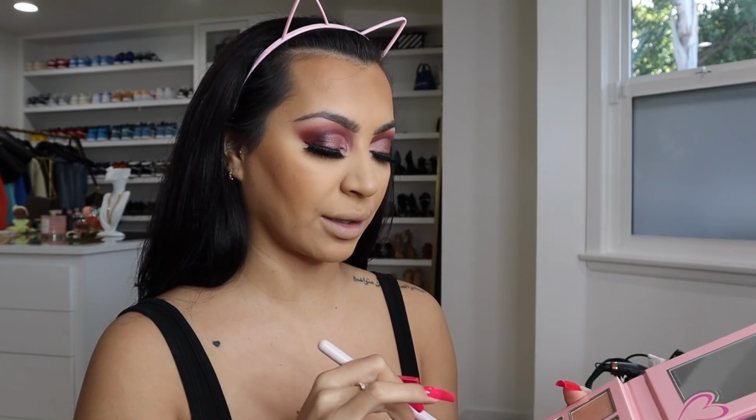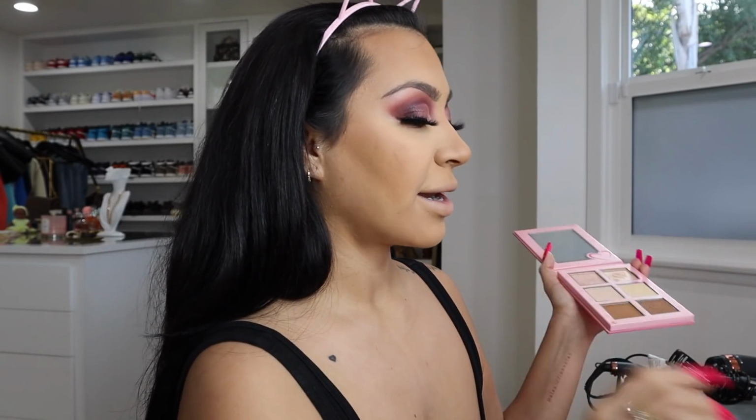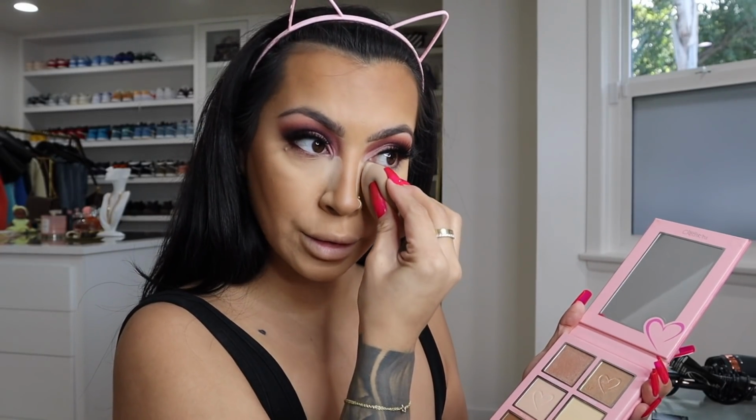Now I'm going to grab my contour brush and I'm going to contour my nose using that same shade. And next, I'm going to grab a dry beauty blender, and I'm gonna get the color Always Matte and mix it with Hella Basic. I'm going to cut my crease, my nose contour, and I'm going to just dab it under my eyes. And this is just gonna really brighten up the under eye area. This is just how I like to use it.